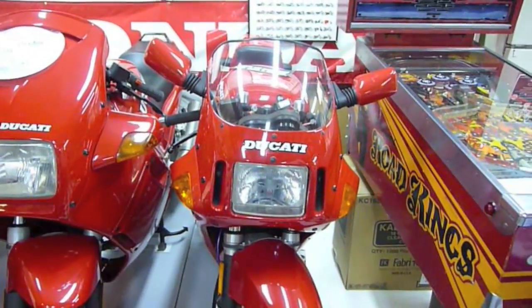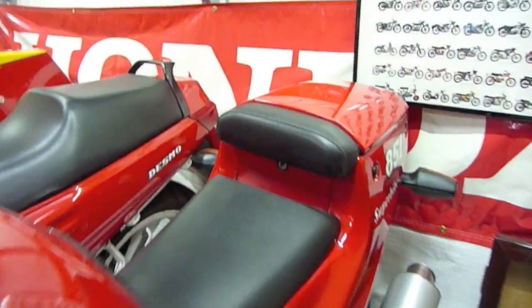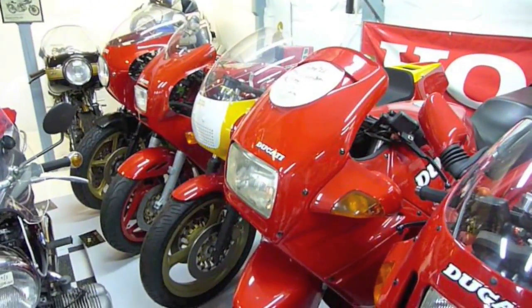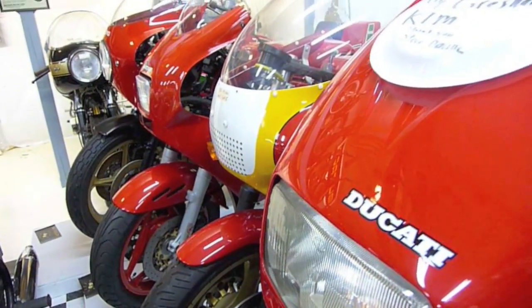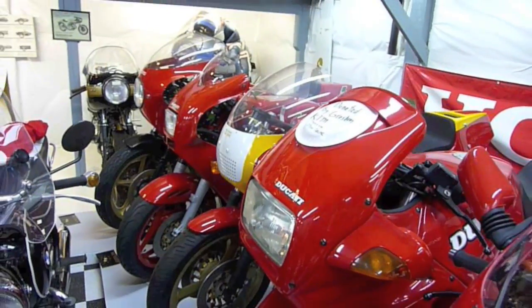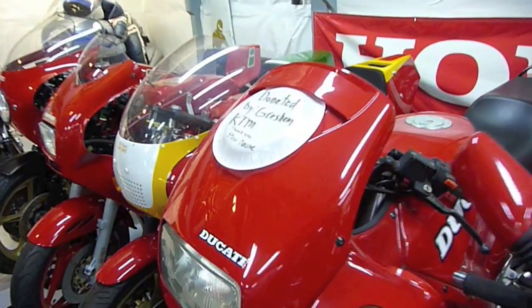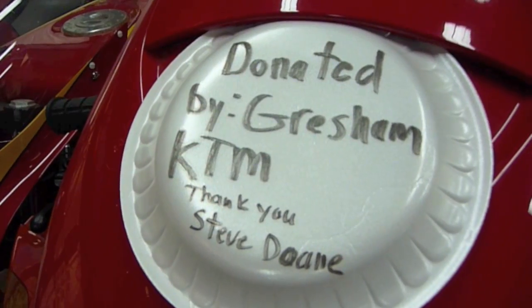How many do you have? Three. Only three, okay. So the 851. I want to show that. I seem to like them a lot. The 907 Passo was donated by one of our local Ducati Cagiva dealers, who's also a KTM and Husqvarna dealer from years ago. That was our first motorcycle ever donated to us, by Gresham KTM, Steve Doan. Very savvy, well-known, accomplished dealer. It's an important bike. The problem with getting this motorcycle for free was I had to buy the sister to it. Which means I went to Las Vegas and bought a 906 Passo from the auction because I had to have its sister bike.